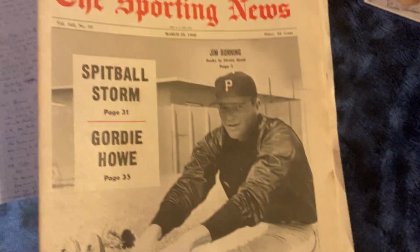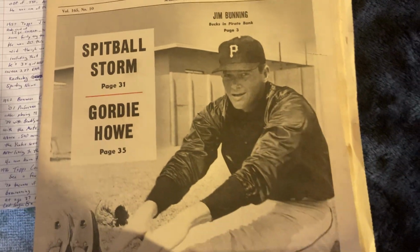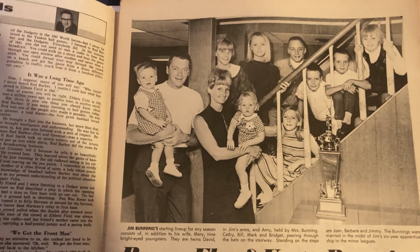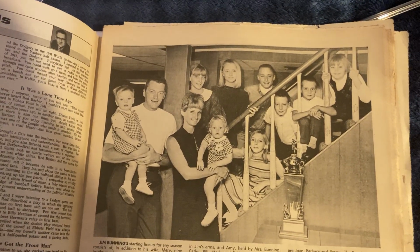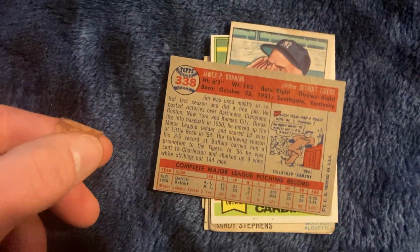I happen to have an old Sporting News. This is towards the end of his career when he got traded to the Pirates, and the players are kind of talking about hoping that he's going to bring them a lot of good stuff, but he didn't have a whole lot of good left in his arm after getting traded to the Pirates. There you can see his family, big family. So Jim Bunning there in his '57 rookie card. Pretty cool card.